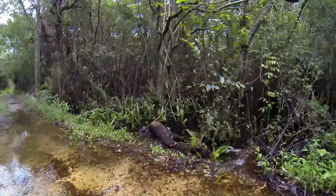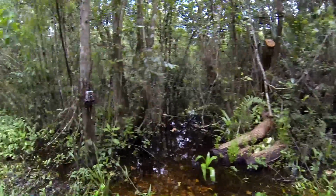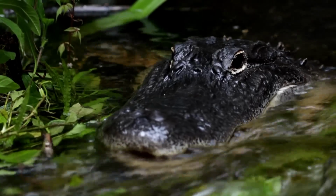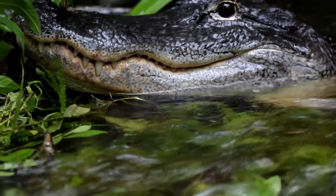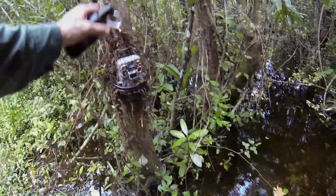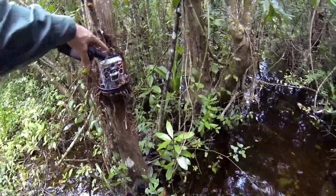When I was setting the camera up on this tree, I kept having to look over my shoulder because that gator was only 8-10 feet away from me, just sitting there. So I was kind of nervous putting it out. I didn't have time to camo it very well, but it's still there.